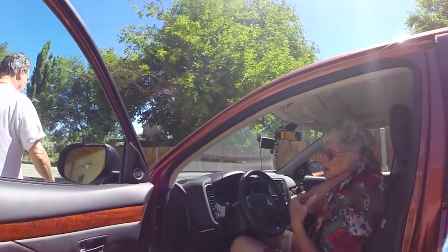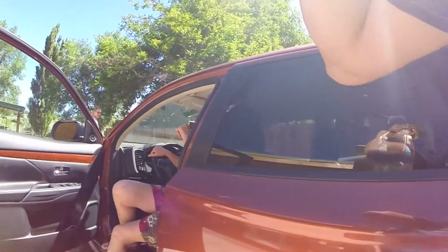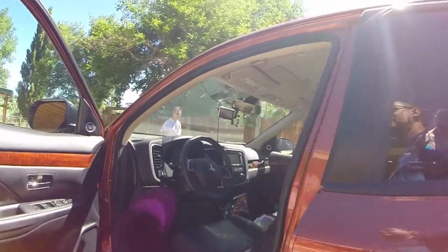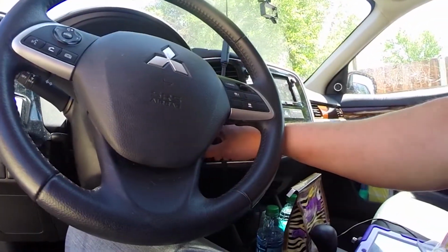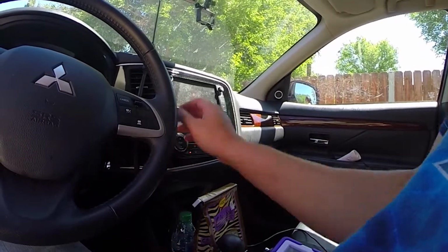Where did Robin go? She's in the house with the dogs. And it'll seat 7. The other one he had was a Honda. It was a pretty good car, but this is more comfortable with features. Of course, it probably costs more. Yeah, it was a lot more.